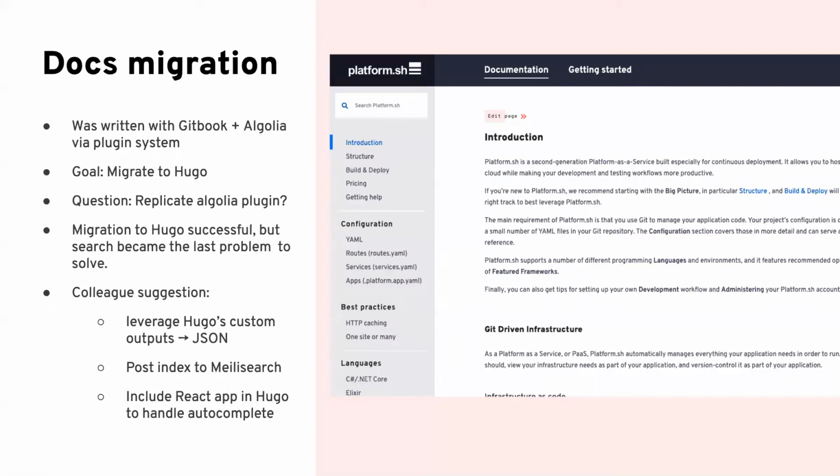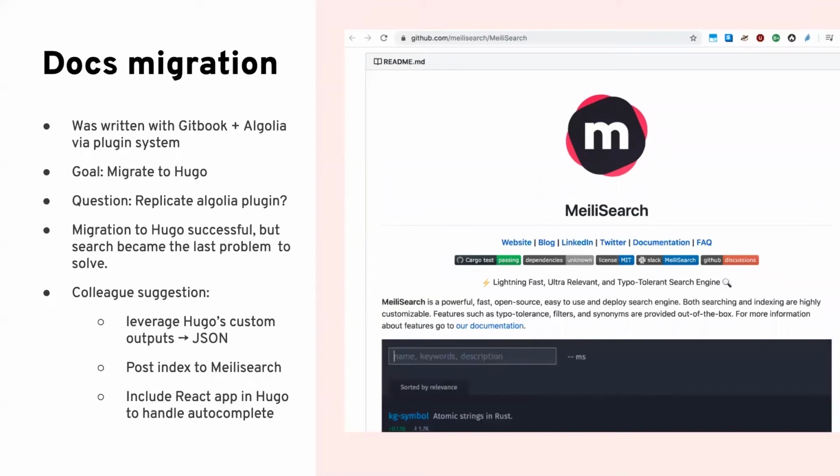So we were sold on Hugo, but that became the question, right? Do we stick with Algolia and find either some module that somebody had created that would allow us to do the same thing in Hugo, or do we move to something like Elasticsearch? And around that time, a colleague of mine showed me some work that he had done with Meilisearch, and it looked promising. You know, it's a search engine written in Rust, and you can download it as an executable server all on its own.